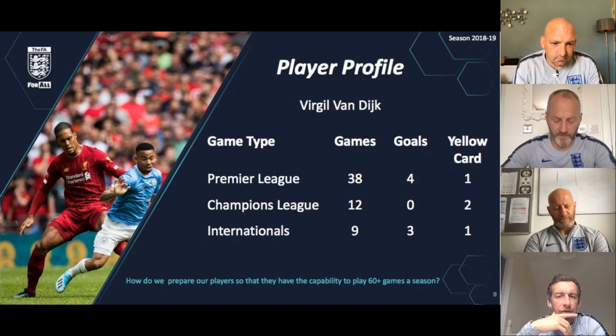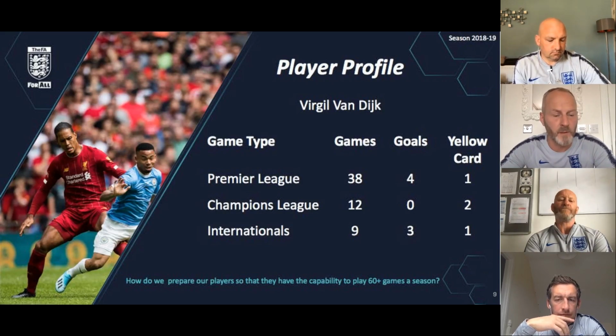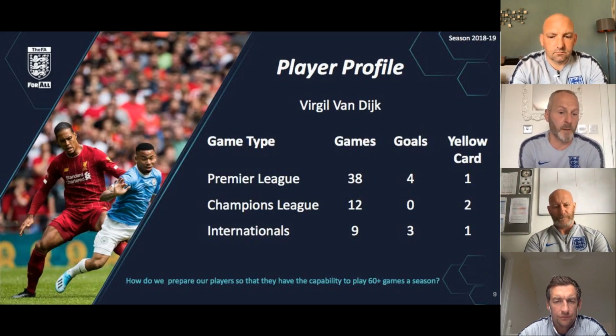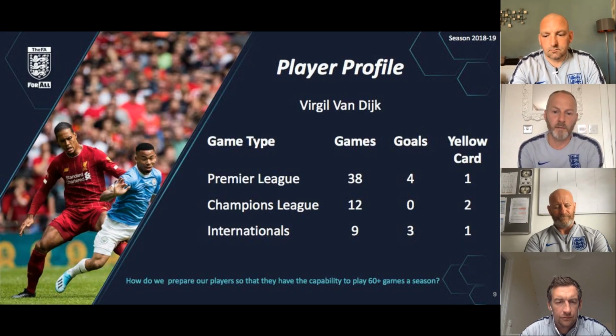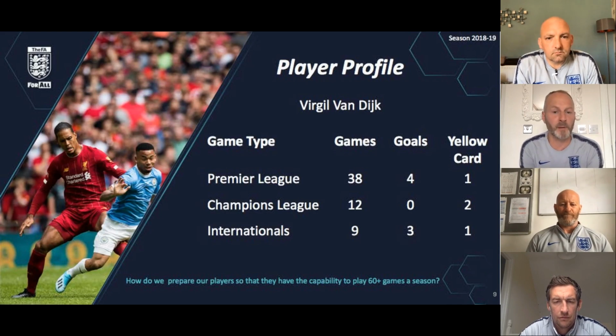Yeah, which obviously has impacts on the physical state. This was just some stats from the 2018-19 season, which really interested me around the amount of games. If we're looking at developing players who are fit for the elite game, how do we prepare our players who are capable of playing 60-plus games? Not only domestic games, but also international games and European games, and what comes with the difficulties around travel and rest and the kind of program that gets put in place. So that's something I'm sure will come out with the next few slides that we're going to start talking about, but the implications on player development to try and produce players who can play at the top of the game.